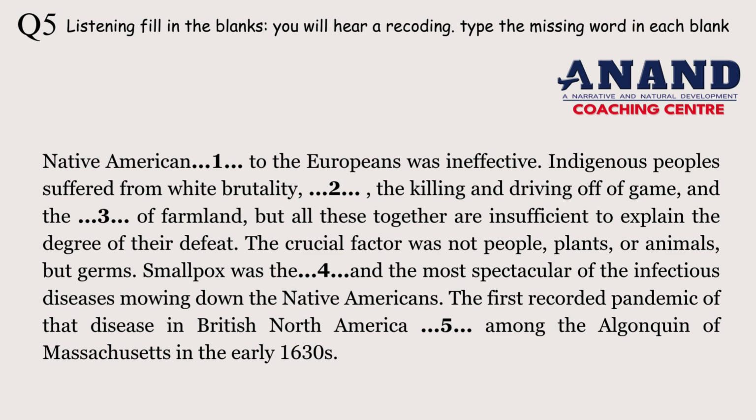Smallpox was the worst and the most spectacular of the infectious diseases mowing down the Native Americans. The first recorded pandemic of that disease in British North America detonated among the Algonquin of Massachusetts in the early 1630s.